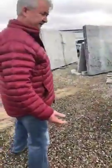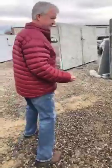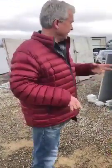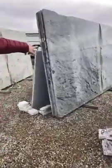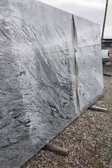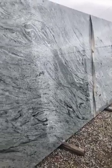Where do a lot of these granites come from? Here in the U.S.? I buy them from brokers that import them. Most of the granite that ends up in the States was quarried in Brazil and India. In fact, this Silver Cloud is one that comes from India. That's pretty.